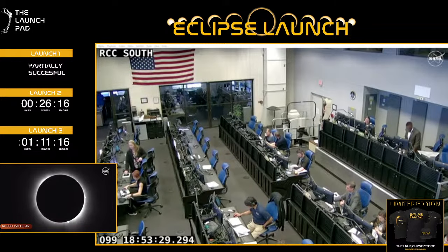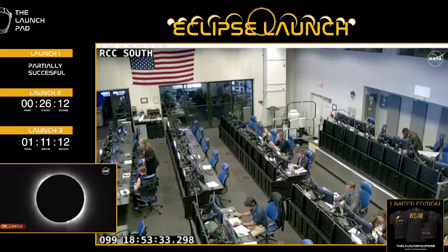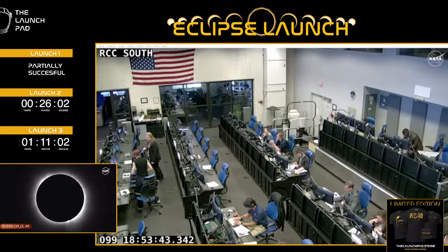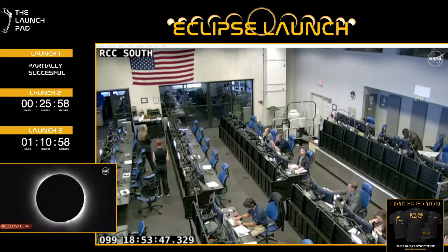As you can see, we're taking a peek back into the RCC now, Range Control Center, as we've reset the clock to 15 minutes and holding, so they'll pick that up when we get closer to the terminal count for our second rocket launch today. From Wallops Flight Facility, targeting a 3:20 local departure from the rail. We're about, let's call it, 27 minutes away from our second launch.